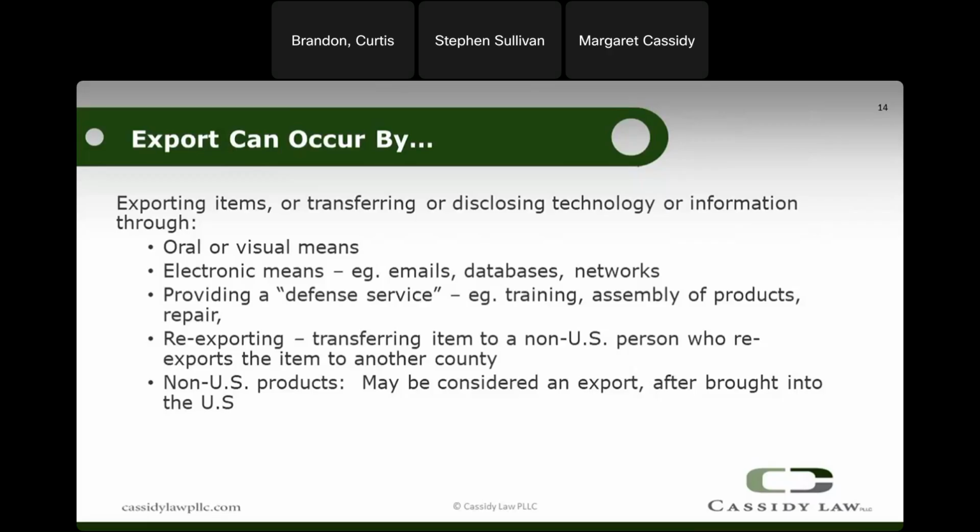Re-exporting means you transfer it to a non-US person and sends it to somebody else. And there's even times that when an export is brought into the United States and it's a non-US product, but now you're going to send it to some other country, it may be considered an export as well. Finally, remember, sometimes services can even be an export. So defense services. So let's say you're going to go over and help train the military of the French military, and you're going to provide them some sort of very military specific training. That is an export for which you need to register and get a license.